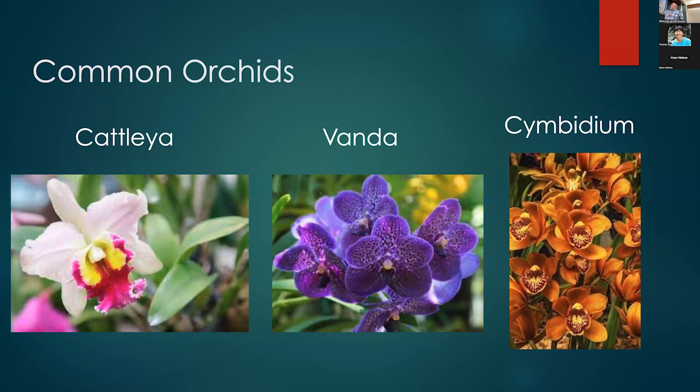Vandas, one thing about Vandas is they don't have the bulbs. So these guys have got to be watered really, really often. If you have Vandaceous orchids, plan on watering them more frequently. Like I said, it only has that one little stalk. It doesn't have all these bulbs to store nutrients and water. A lot of times in Florida and all that, they water them every day.